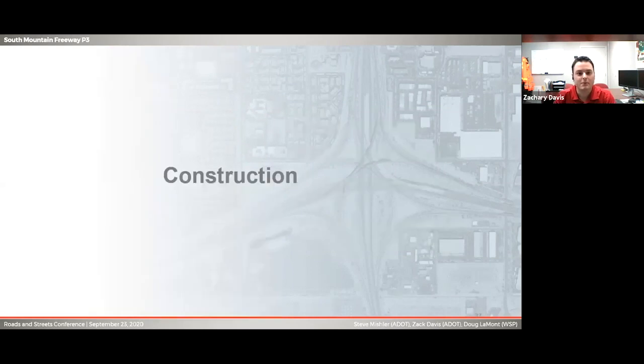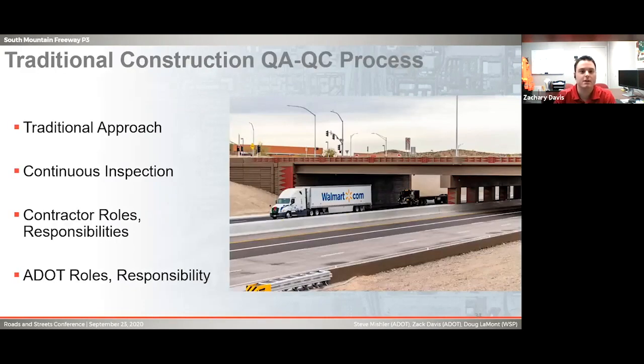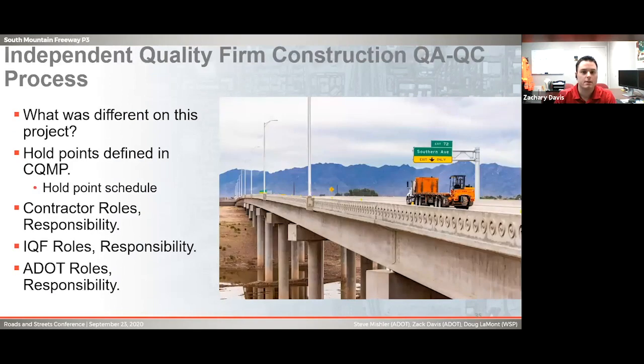Next slide. So just some of the things through construction. One of the traditional approaches you'd use in a traditional ADOT project is a QA/QC process. The contractor provides all the quality control, ADOT provides all the quality acceptance. Next slide. In this particular project, we used an IQF firm, so that was a QA/QC OV process: quality control, quality acceptance, and then owner verification.